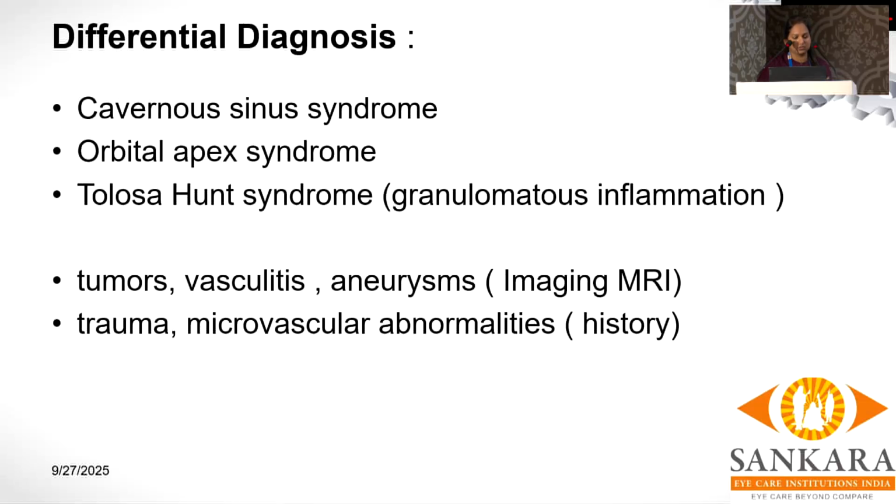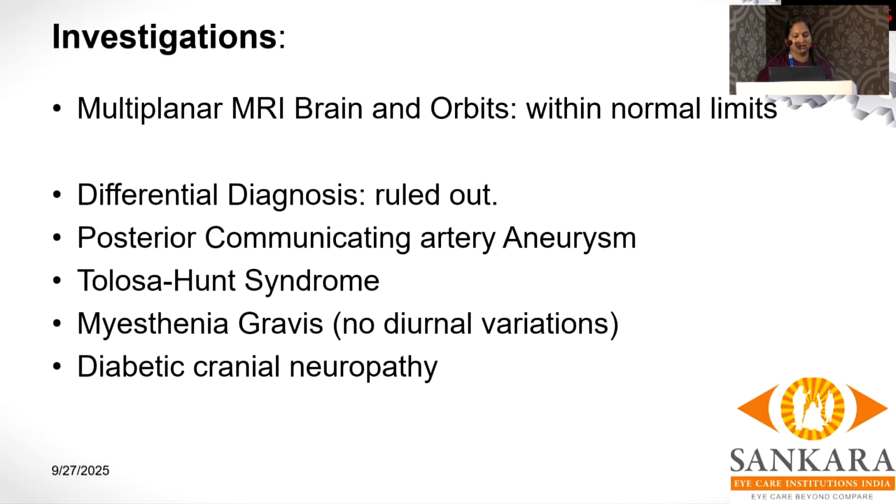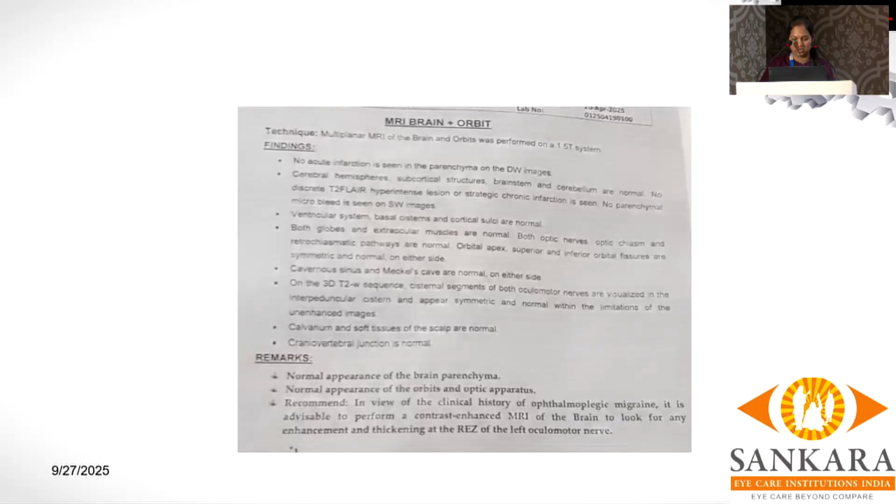For trauma, there is no history. Vascular, there is no history of diabetes. There was no hypertension. And for tumors and aneurysms, we went through imaging, a multiplanar MRI of brain and orbits, which turned out to be within normal limits. So we have ruled out the differential diagnosis of aneurysms, Tolosa-Hunt syndrome, and diabetic cranial neuropathy. And by the history, we have also ruled out myasthenia gravis as the cause of ptosis, because there is no diurnal variation, which she has mentioned.